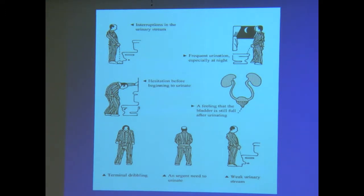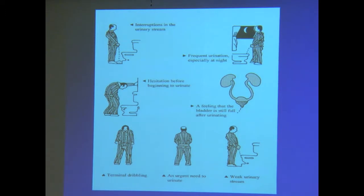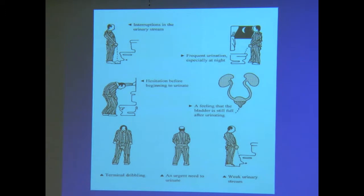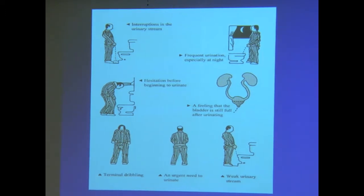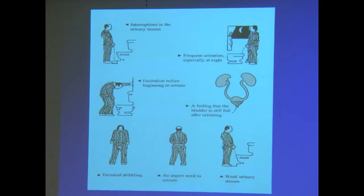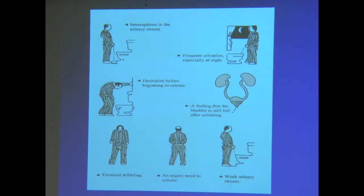An urgent need to urinate, that's when you drive into the driveway, the door goes up, and oh my God, you've got to pee right now before you get to the toilet. A weak urinary stream, you can't even pass your water. You definitely can't take the shine off of the toilet anymore like you could as a kid. A feeling that the bladder is still full, so you walked away and you still feel like you need to pee, and then a frequent desire to urinate, especially at night. And those are all symptoms that can be related to prostate enlargement.